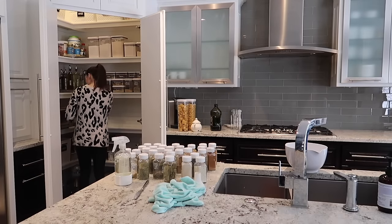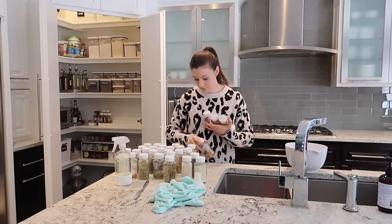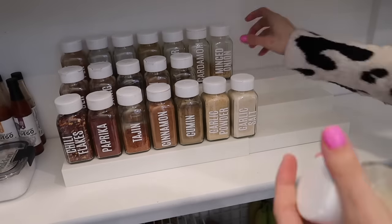Finally, it was time to put all of these spices back, and I've mentioned this before, and I know it's strange, but I like to see my spices in rainbow order, kind of. That's just what I like the look of, and it kind of works for me. I'm used to finding things that way.